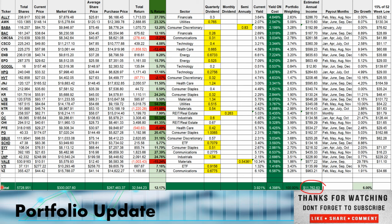All right, so now here we're sitting at 5,728.951 shares. Market value, first time the portfolio has busted over, I believe, it may have hit once before, over $300,007.60. Now, again, this fluctuates over time, but I do like to see that the portfolio is heading in the right direction. Over 300,000, I believe, for the first time. So I'm going to celebrate a little bit today. Might have a beer later in the afternoon, sit in the pool for a little bit.